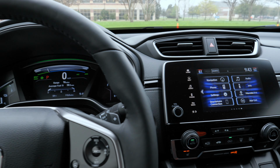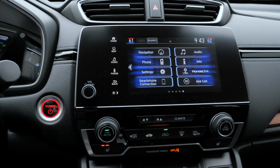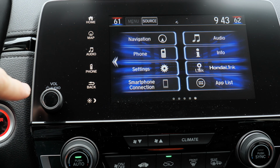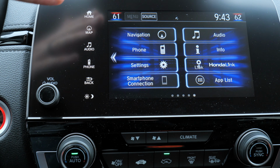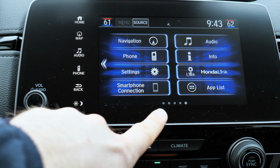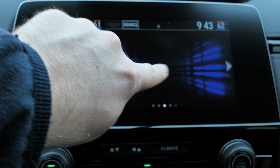Now as we move across here, you can see this looks pretty much the same as it did before the refresh on the regular gas models as well. You do still get a volume knob, which is always good. You've got these touch sensitive options on the side. The one complaint about this system is that it does feel outdated compared to others. You can see you've got a few different screens you can swipe through, and you can kind of customize what you put on this screen.